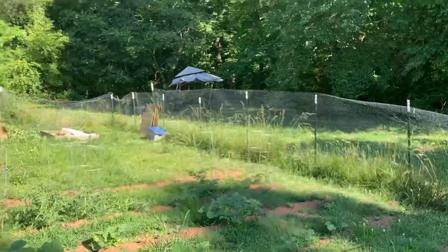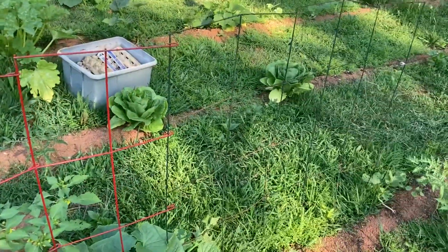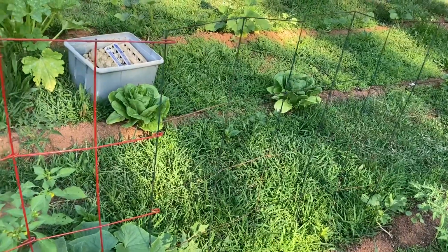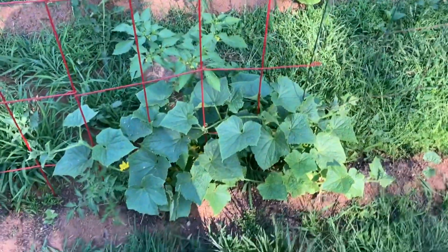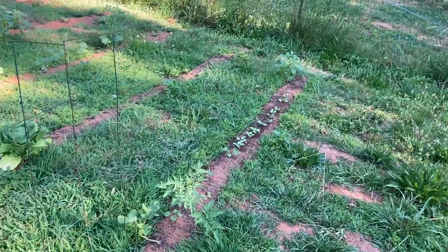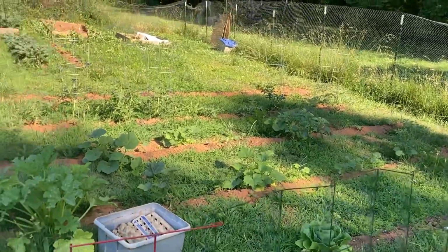But yeah, I definitely need to just clean this place up. But everything's looking pretty good. There's the lettuce. Looks nice. So I'll go through after we clean it up here and show you everything. But everything's growing really awesome. Some things we're getting a second or third harvest already.